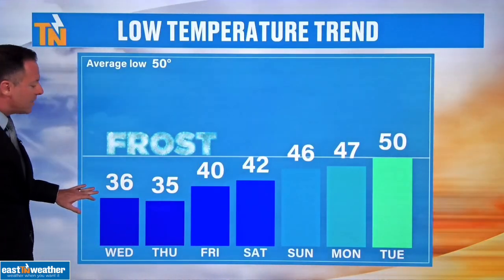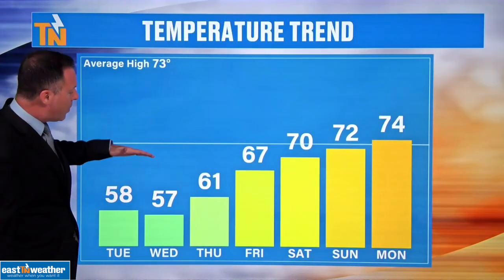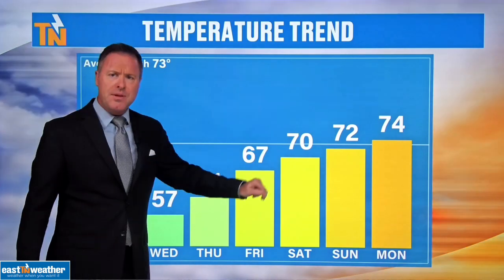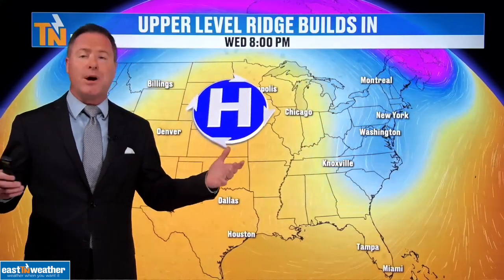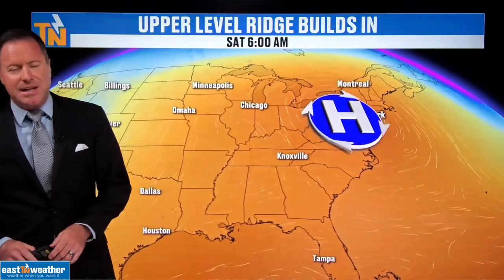Not to mention some frost for the next 3 days. But then those morning lows warm back to those seasonal averages. High temperatures are going to stay below average, well below average. You can see our average is 73 for this time of year. But we'll climb back to those seasonal averages as we get into the weekend. And that's a sign of a changing weather pattern because high pressure moves on in. Our trough moves its way on out. A ridge builds its way back in. And that's what's going to bring us warmer weather as we head into the upcoming weekend.